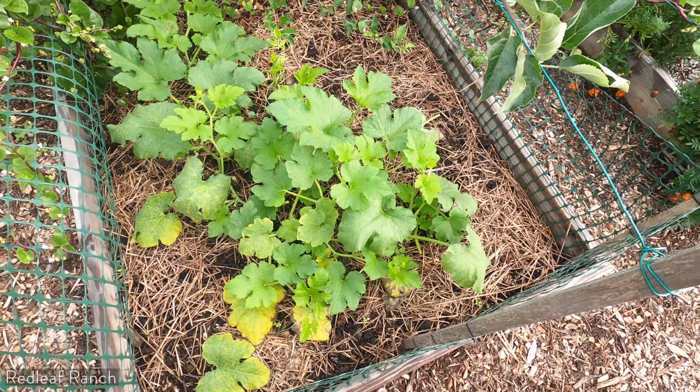There's still a lot of new growth happening. I'm excited. Someone told me that they think they'll keep going until frost, which is really exciting. They haven't really shown any sign of slowing down. And it's so lush. We have these peppers too. It's just really starting to look like a jungle over here.